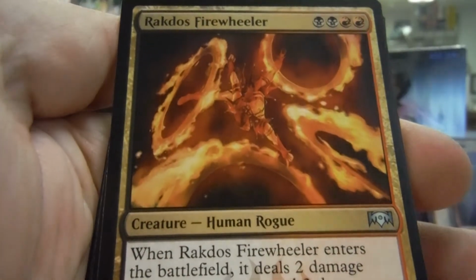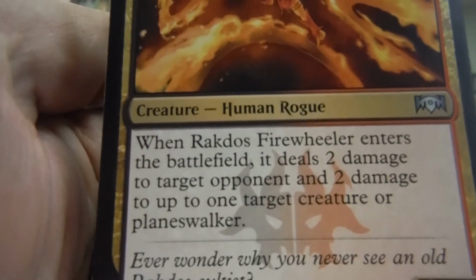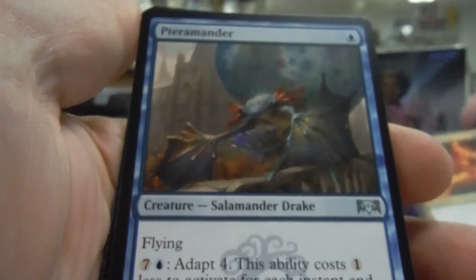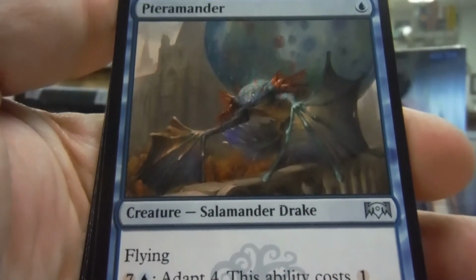Rakdos Fire Wheeler. This is the first one we've seen of this. Again, more of these acrobatic looking cards. When Rakdos Fire Wheeler enters the battlefield, it deals 2 damage to target opponent. That's not bad. The Timinder, the Salamander Drake.